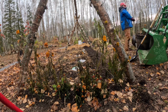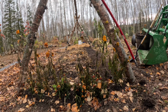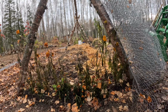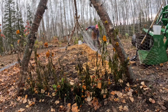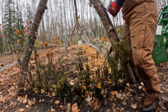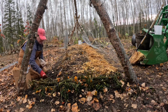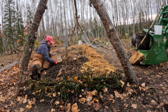So not only is it raining on me, I am contending with 20-some chickens who have decided that not only would they join me, but they would help pull the garlic back out of the holes that I put it in. It is like, what do they say, herding cats or herding chickens? I don't know what the saying is, but getting the chickens out of this was such a mess.